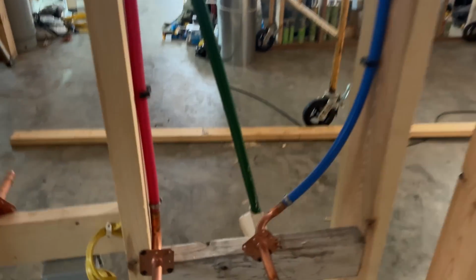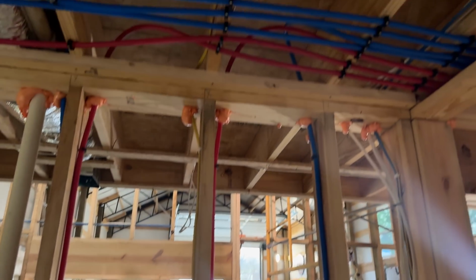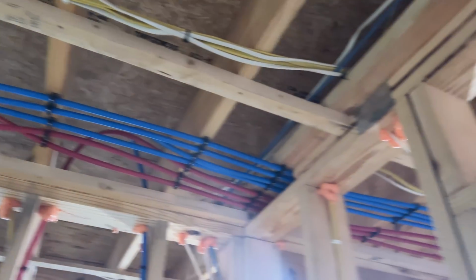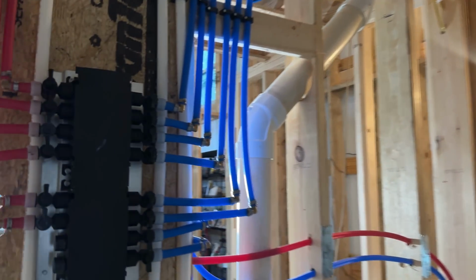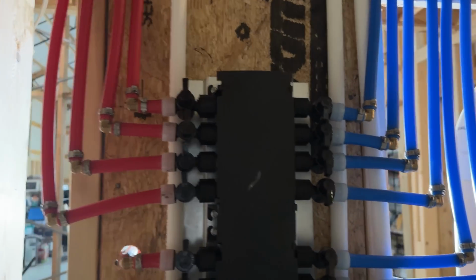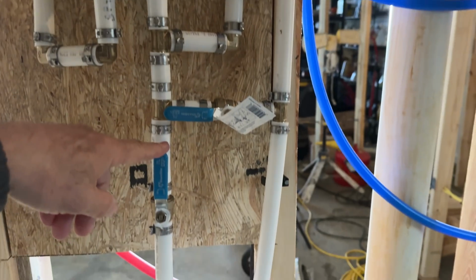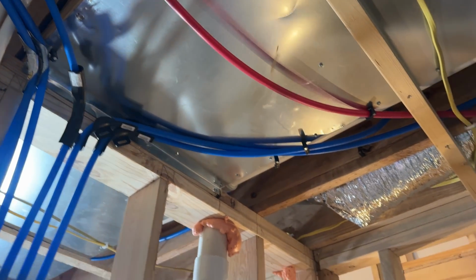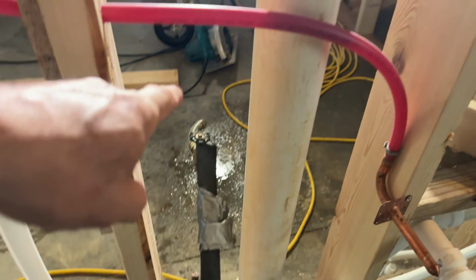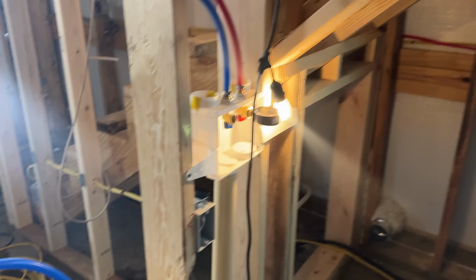As you can see, a lot of the plumbing's already ran, the water, and I did this in what's called a home run system, which means each thing has its own shut off right here, so I can cut each thing off individually. This is all PEX plumbing. So yeah, it's about ready to be transferred over, all this about to be turned on tomorrow. I've been hooking it up over here and hook it up here. Washer and dryer goes in here, as you can see.